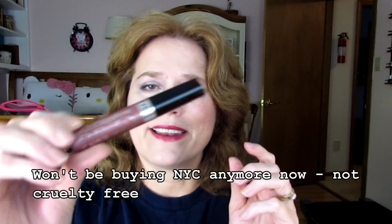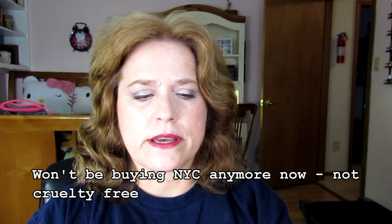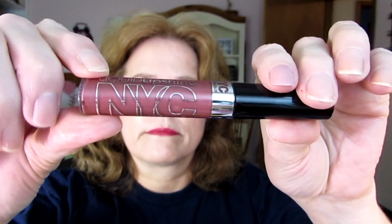It has a pleasant aftertaste. I'm sure you usually notice an aftertaste on lipstick when you don't like it. Like if it tastes real waxy, that's not pleasant. This actually almost tastes like a little bit of chocolate. I'm not sure why, but I really do like NYC Cosmetics, and I have found that I really like this. I would just really like it to have the stopper inside. And this is called Liquid Lip Shine by NYC. This cost me $1 in my dollar store, but you can buy it also at any drugstore.